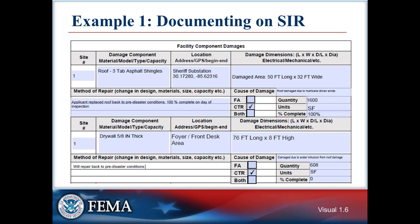for this component. In this example, the applicant replaced the roof in kind using contract support, and the work is done, so the CTR box is checked, and the percent complete is 100. Quantity and units of 1,600 square feet represent the damaged area of 50 feet long by 32 feet wide.